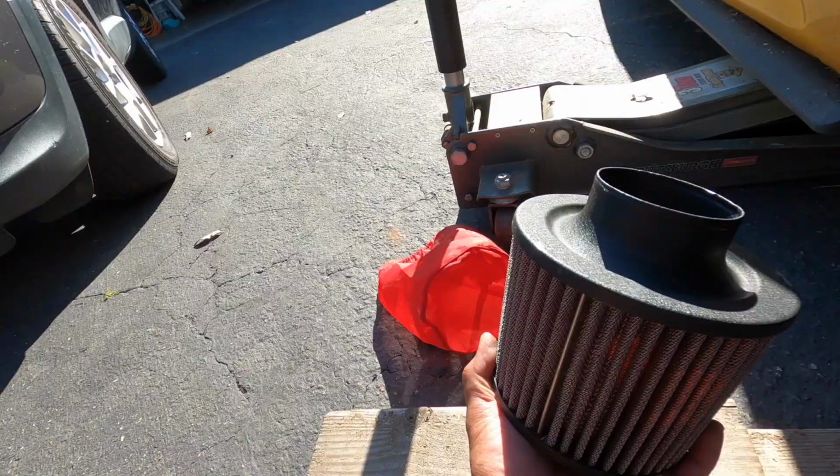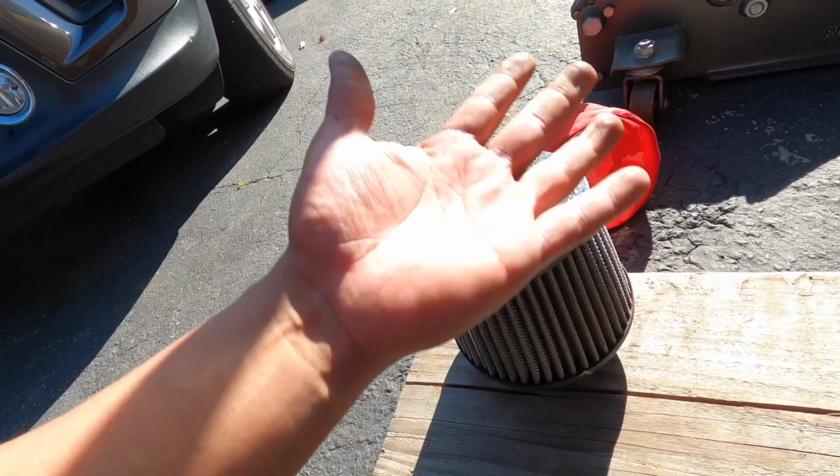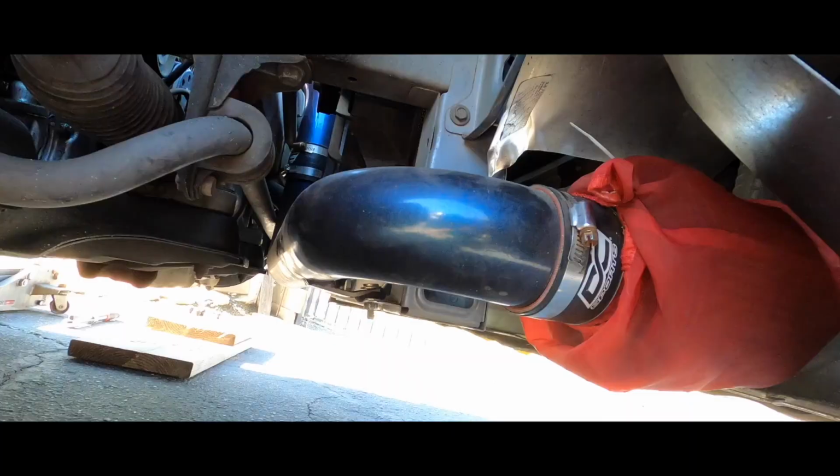I guess there wasn't any more water in there, which is good. Better safe than sorry. So now I just gotta re-clean this air filter. And I had just cleaned it too. I just cleaned it the week before this happened.